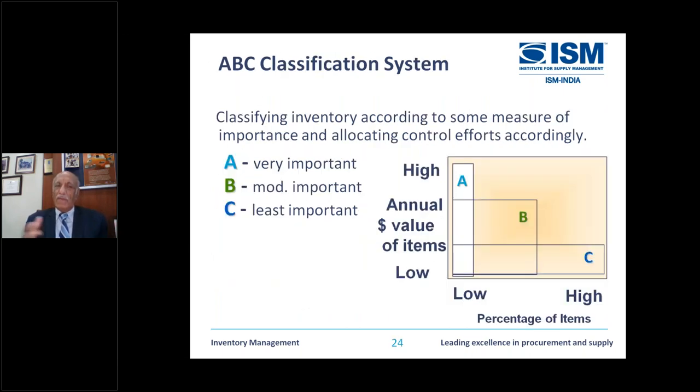So A is very important, B moderately important, and C the least important, because the importance is basically driven by the money involved. The money involved in A is very high, 80%. The remaining 20% is between B and C: B is 15%, C is 5%. So Pareto was 80-20. A remains in the A category, and B and C put together become 20%. That's it.